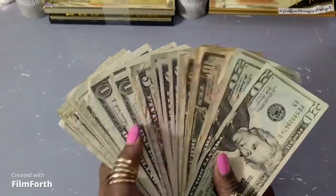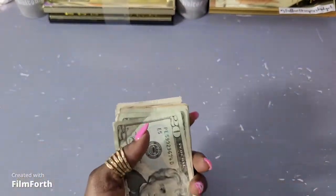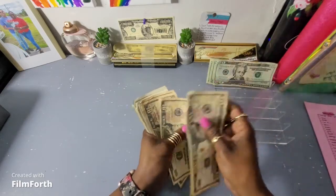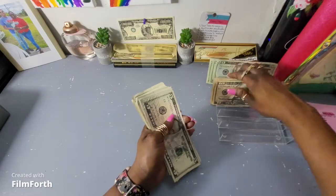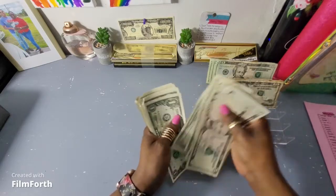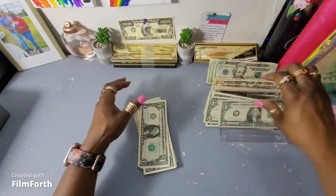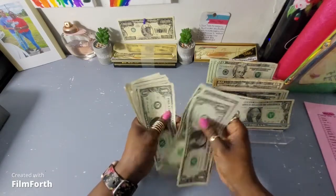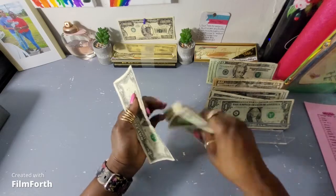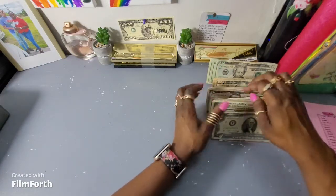In order to cash stuff, you need cash. So let's count the cash. All right, so enough of the antics. 20, 40, 60, 80, 90, 100, 10, 20, 30, 40, 45, 50, 55, 60, 65, 70, 201, 2, 3, 4, 5, 6, 7, 8, 9, 10, 11, 12, 13, 14, 15, 16, 17, 18, 19, 20, 222. Something ain't right. But we're going to get it figured out.